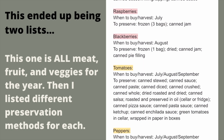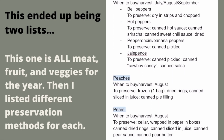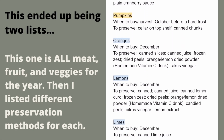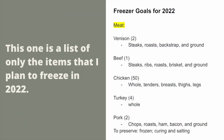Corn is something our family really enjoys frozen, but I could also both dry some for use in dry soup mixes and can some. Any veggie that can be kept in the root cellar when not in season doesn't need a place in the freezer. Other veggies that I usually freeze, I will try drying instead, such as peppers and green onions.